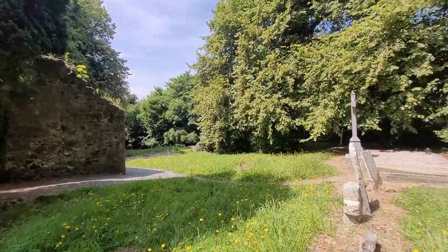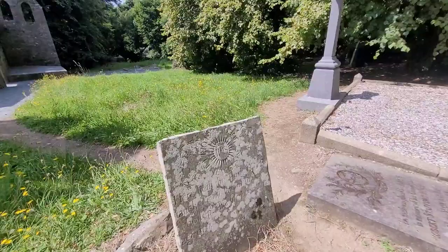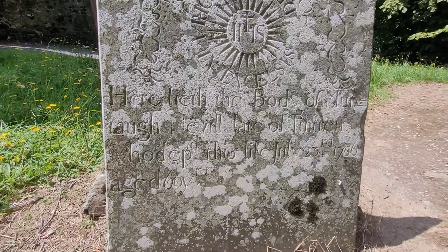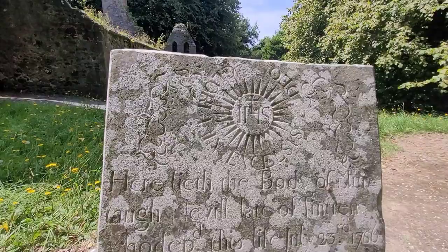An old cross here. This one straight away I can see 1796. This one is beautiful. Here lieth the body of, looks like Martha Neville, late of Tintern, who departed this life July the 23rd, 1786, age 60. That's a beautiful one. And we have a really nice one here as well. Lovely designs.